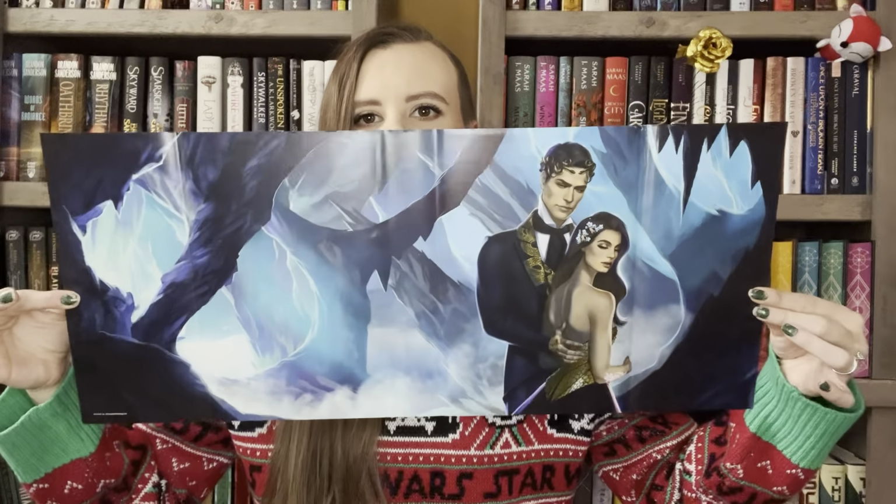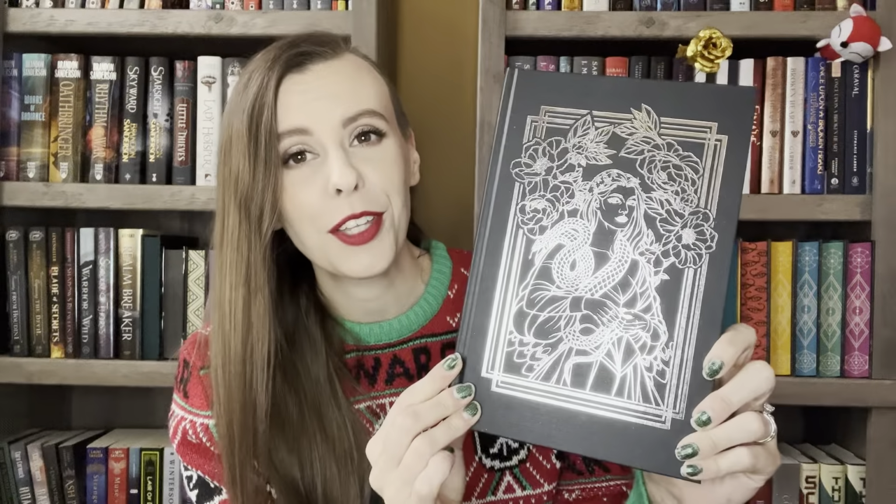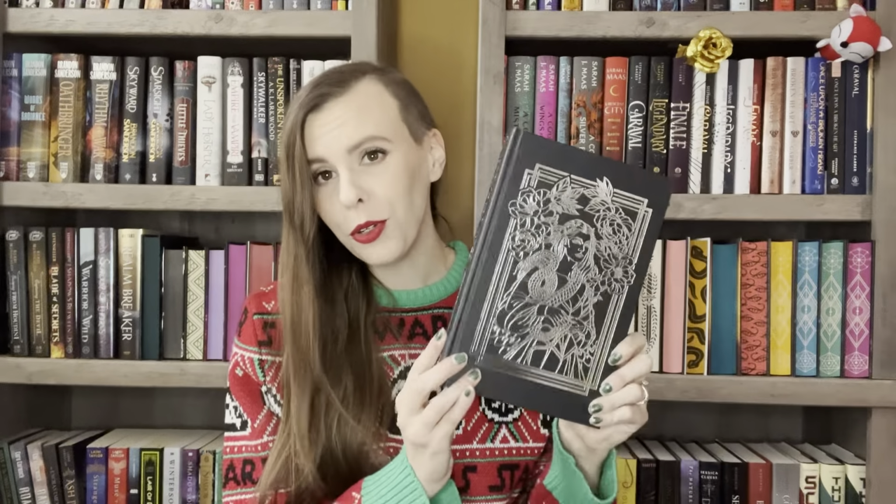It has these gorgeous stenciled sprayed edges. Top is black. It has under the cover dust jacket art. And it has silver foiling on the hardcover that looks like this, which features Emilia, the snake. It's beautiful, stunning. And it matches the other one really well, which is awesome. So this is beautiful. Glad I have this edition. Been waiting for it for a while.